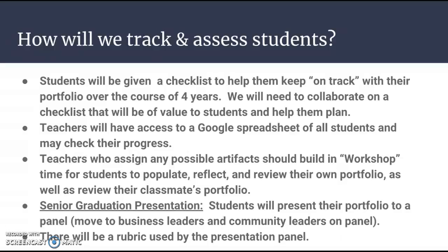How will we track and assess students? Students will be given a checklist to help keep them on track with their portfolio over the course of 4 years. I have a sample plan that I came up with, but this is still something that needs to be worked out with the graduation committee.